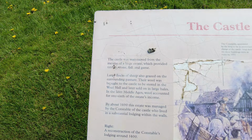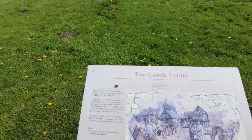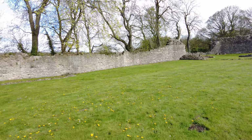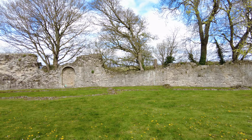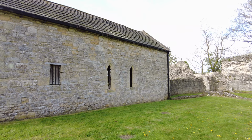The castle was maintained from the income of a large estate, which provided timber, stone, fish and game. Large flocks of sheep also grazed on the surrounding pasture. Their wool was brought to the castle to be stored in the wool hall and later sold in large bales. In the Middle Ages, wool accounted for 1/6 of the estate's income. By about 1400, this estate was managed by the constable of the castle, who lived in substantial lodgings within the walls.